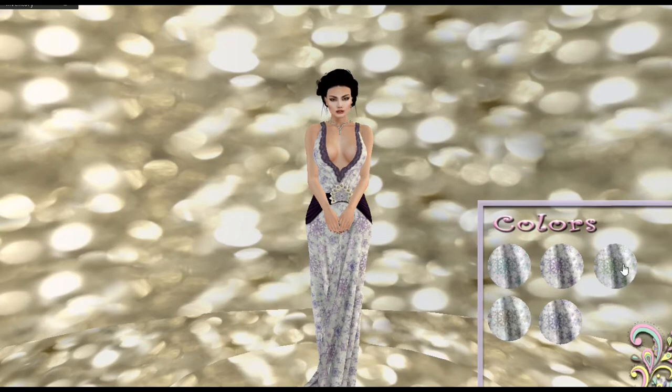This is also worn with the beloved jewelry. And as you can see, it comes in green. It comes in purple, what I was wearing at first. It comes in the turquoise blue, or aqua, I should say. Comes in brown, and it comes in the dark blue. This is such a nice, nice gift.